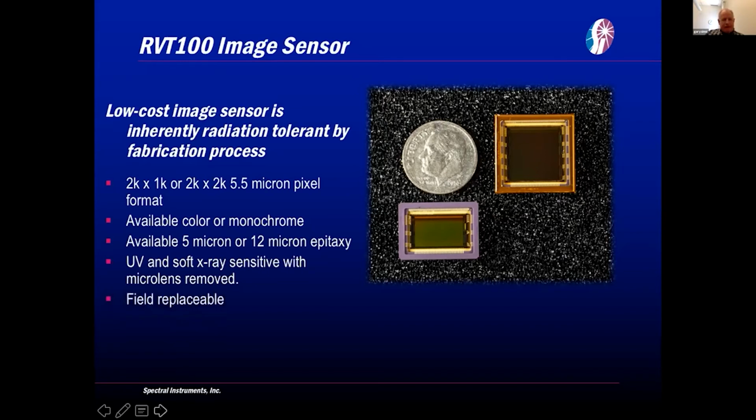All these sensors are not immune to radiation damage. They are resistant to it. They do suffer from higher dark current over time as they're exposed to radiation. In this camera, it's a pretty simple thing to be able to replace the sensor in the field. Pull it out, push in a new one, go through a calibration procedure, and it's back up and going.